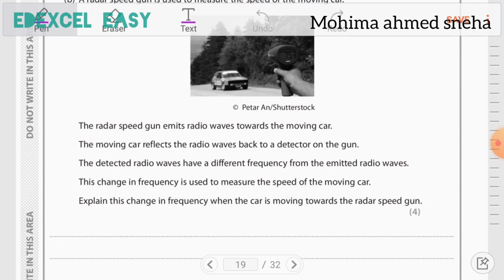So when the car is moving towards the speed gun, it will behave like a source, creating waves, because the wave will reflect from the surface of the car, and due to the Doppler effect, the frequency of the reflected wave increases. As the frequency increases, the wavefronts become closer together, which indicates that the wavelength decreases. And according to v equals lambda f, as lambda decreases, frequency increases, the overall change will be the same and the velocity therefore would stay constant. So let's start writing.